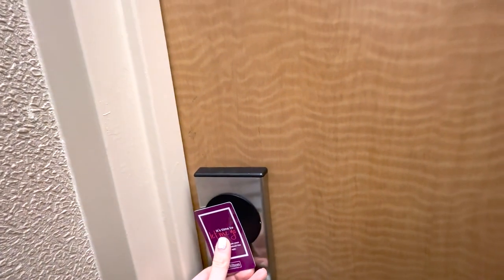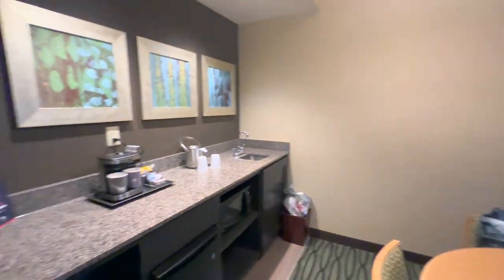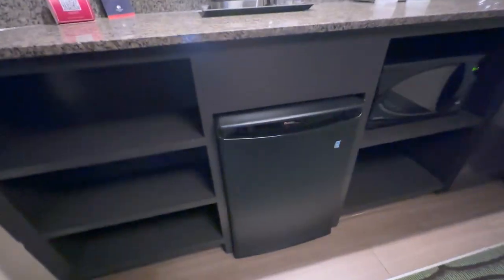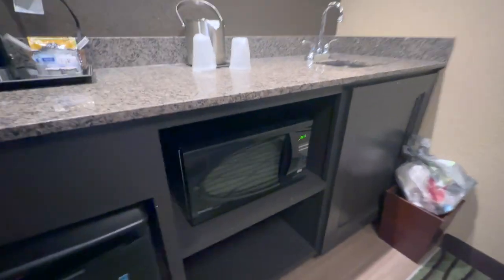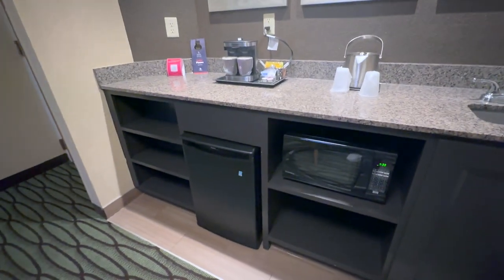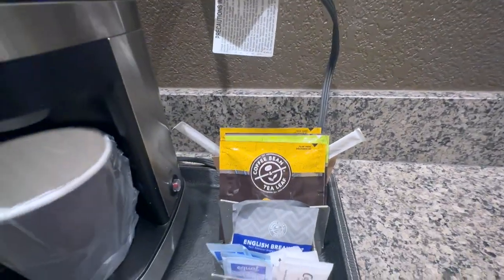Just arrived, our room number 604. Let's check it out. Okay, so you walk in here, got a small kitchenette right here. It has a very small refrigerator as well as a microwave. I guess it's just good to have leftovers if you have them from Disney Springs or the parks. Little coffee maker here with coffee bean and tea leaf amenities, interesting.